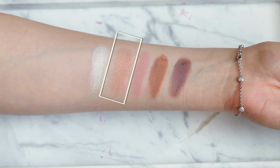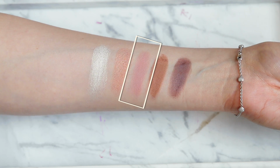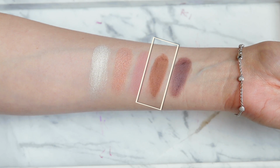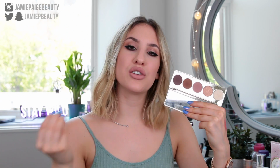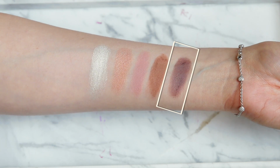Then you have this shade right next to it, which is called Champagne Toast. This is a really, really pretty, very soft, bronzy gold shade. Then we have Cordial, which is a really pretty soft mauve pink shade. Probably another one of my favorites in this palette is Cognac. I never know how to say this word. I really hope I'm saying that right. But it's a really nice warm, but not too warm, medium brown shade. And then at the end over here, there's a really pretty, very soft purpley gray shade.